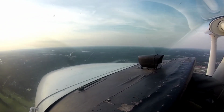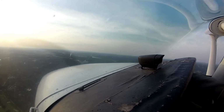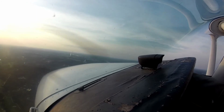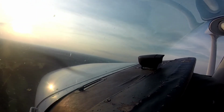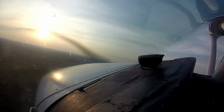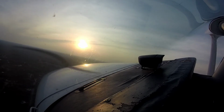Then in traffic, Cessna 62 Golf Kilo, turning final, runway 23, full stop, then in traffic. Gonna make 1065. Hit the runway.